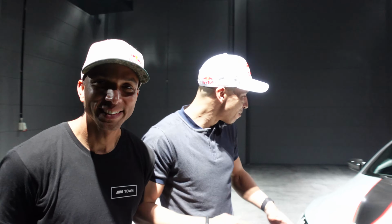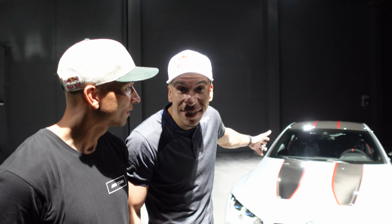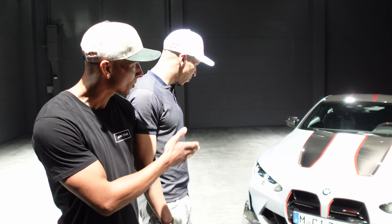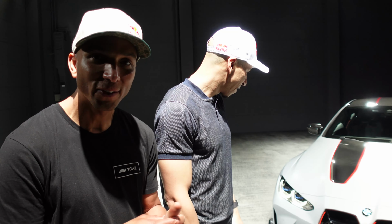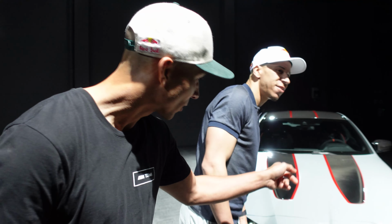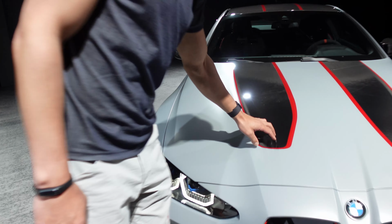So this is the brand new M4 CSL. And CSL: Coupe, Sport, and Lightweight. So basically, this is the most extreme M4 that you can have on the street. It is completely performance oriented. There are no back seats. This is a carbon fiber bonnet. You can see it here.